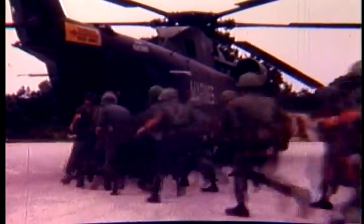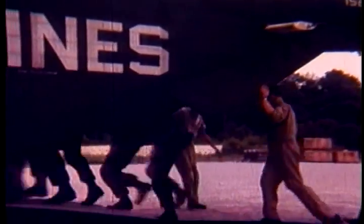These are young Marines with all their fighting gear. Their aim, get where the action is. Their vehicle, a Sikorsky CH-53A helicopter.